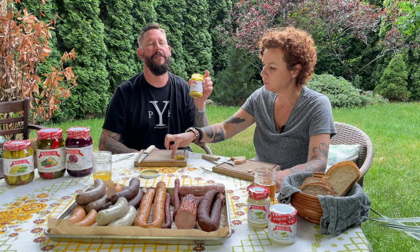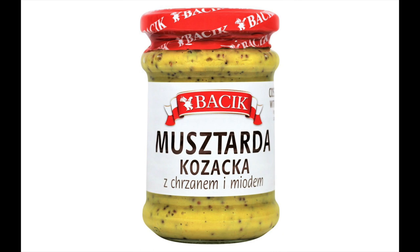Because it's got a lot of horseradish in it, but it is fantastic. Horseradish, and it has mustard seeds. Mustard seeds, yeah. It's wonderful. Delicious. I promise you, if you're a mustard fan and you're a horseradish fan, this is really good. You will be addicted to this. I like it spicy.